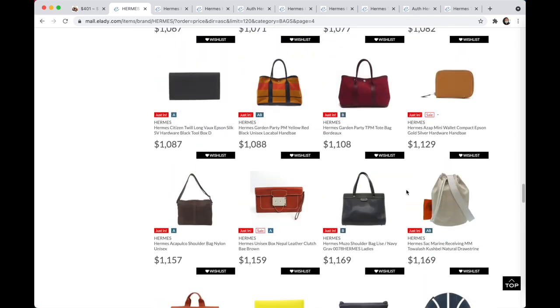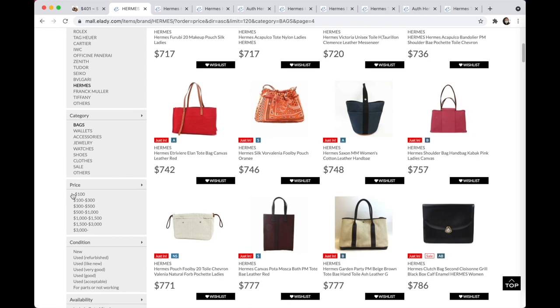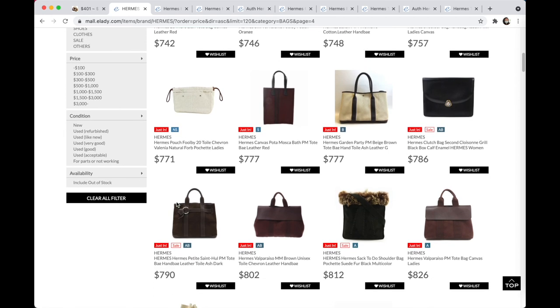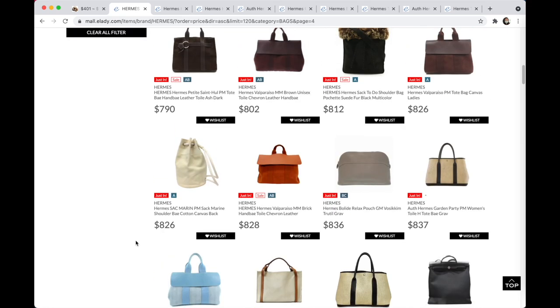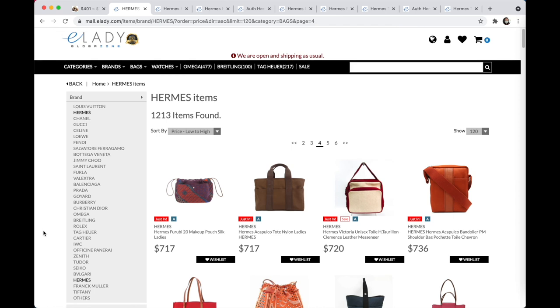Aside from bags, they also have other categories, and if you want to zoom into a certain price range, you can do that if you have a budget. You can also choose the condition. Anything A is used good, and then just go up. Acceptable means it's a bit more worn. You probably need to have it refurbished or repaired. But anyway, these items are all authentic, as Japanese laws are very strict when it comes to authenticity and dealing with counterfeit items.